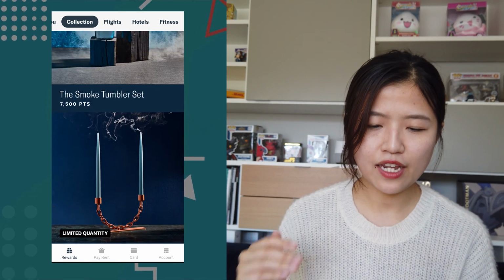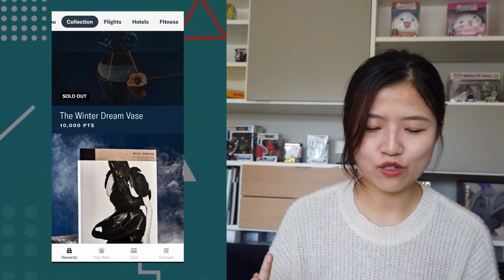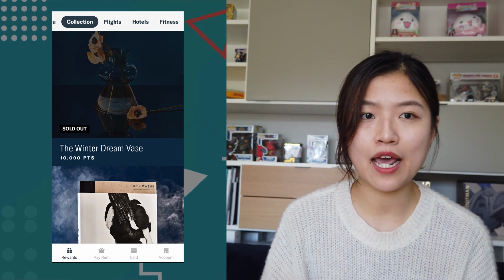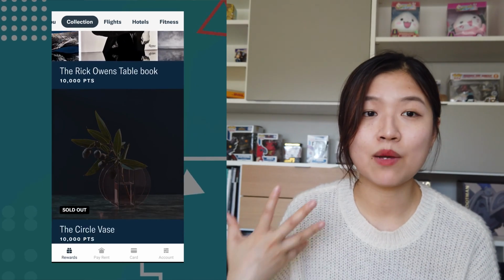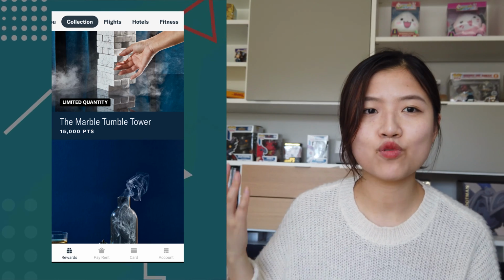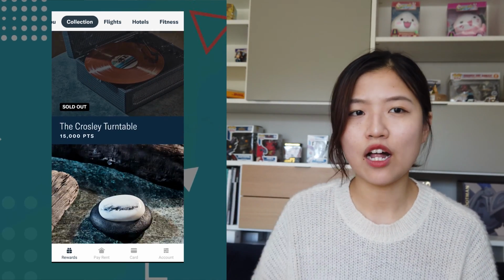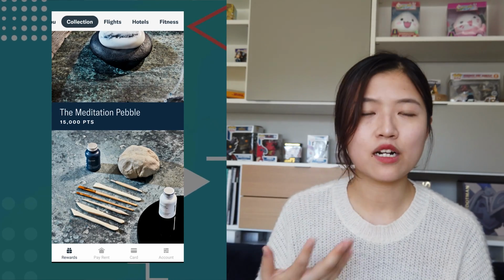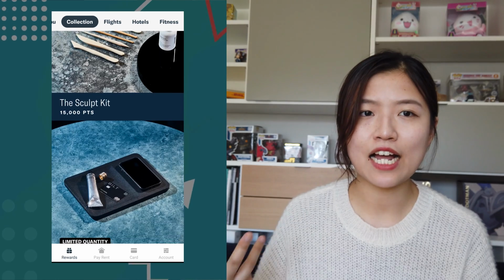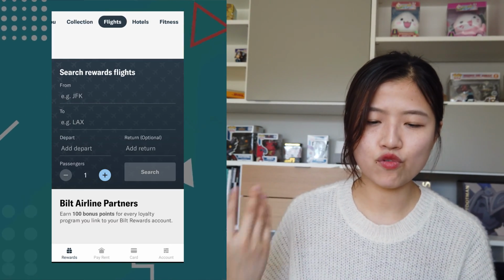And this chain link candelabra is also another really interesting one. And during Valentine's Day, Bilt has also just recently put out some Valentine's Day special Bilt Collection. So that's just something to watch out for if there are any upcoming special holidays. You might also want to pay close attention to their app and see if there are any other new items you can redeem. And then the second one is through flights.